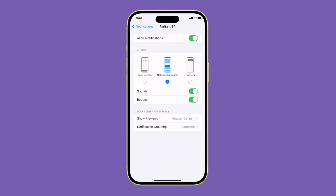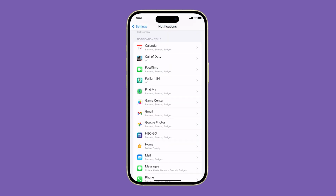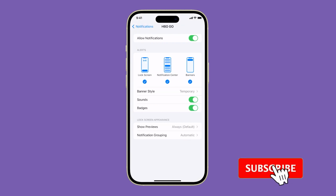Too many notifications can drain the battery and are distracting, especially if you're trying to focus on something else. By reducing the number of notifications you receive, you can improve your focus and productivity, as well as make your iPhone last longer.